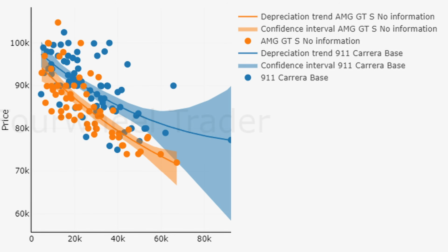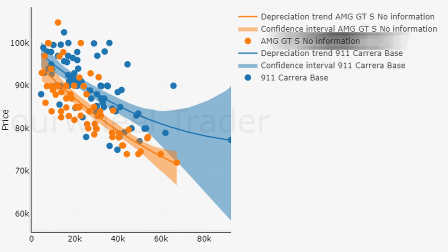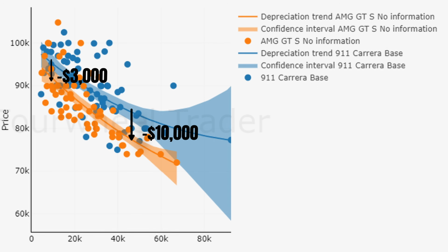Over here we have the 991.1 base Carrera and the AMG GTS. And in this case, the GTS has the advantage because most cars are from 2016, while the Carreras are slightly newer. But you can see that it doesn't matter. Low mileage GTSs are priced approximately $3,000 lower than an equivalent Carrera base. But this difference increases to approximately $10,000 when the mileage increases. In other words, the GT has a higher mileage sensitivity than the 911.